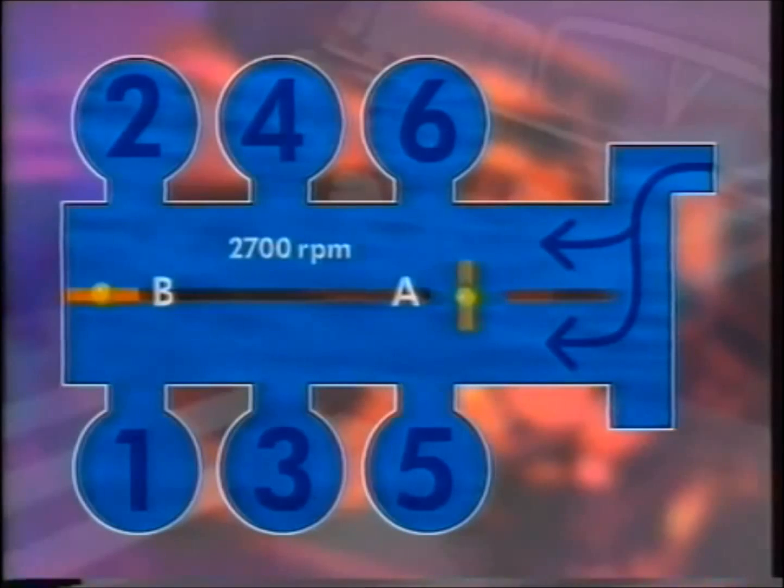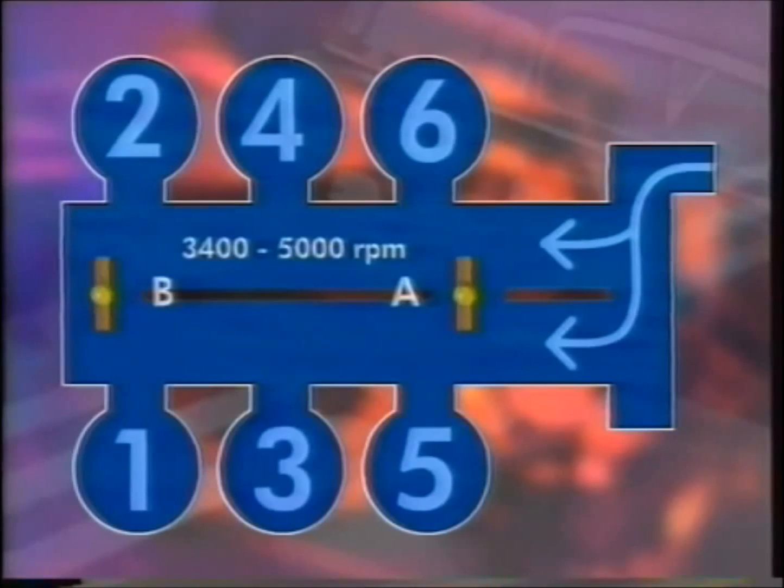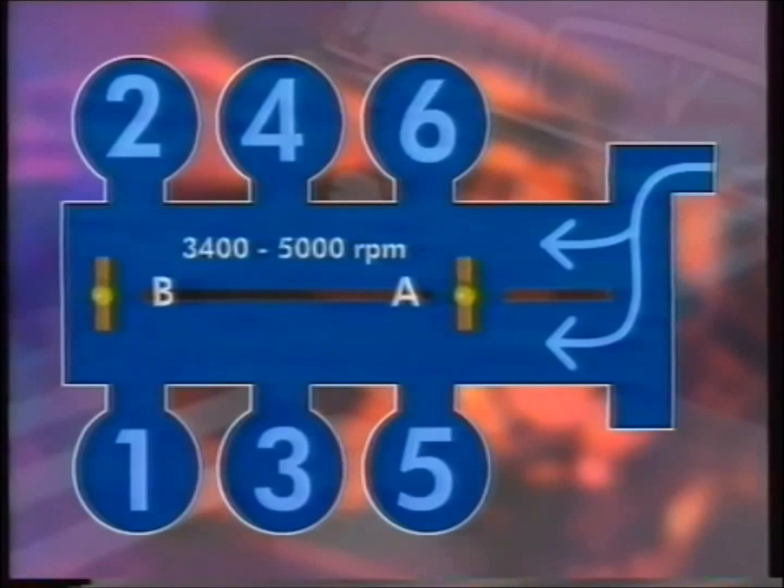Above approximately 2,700 RPM and with a throttle angle greater than 36 degrees, the connect valve opens. In this condition, the characteristics of the manifold are more suited to the higher engine speed and a greater torque is delivered. Between 3,400 and 5,000 RPM and with a throttle angle of more than 70 degrees, the balance valve is opened and a further torque peak is obtained.